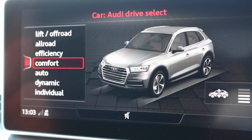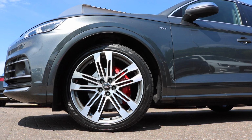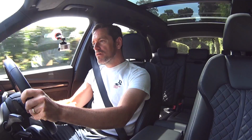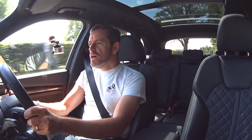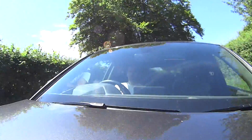I think it's time to change the car's settings and go into dynamic mode. What this is going to do is a couple of things. It's going to drop the suspension a little bit, so I can just feel the suspension dropping. It's going to firm things up, but I should also get, when I put my foot down, a lot more response. Whoa! Yeah. So that certainly has a bit of urgency about it now. A far more aggressive throttle mapping. You can kind of feel that it's there, ready to go.